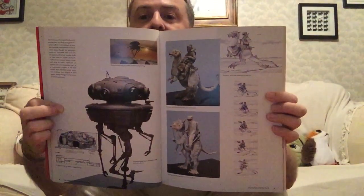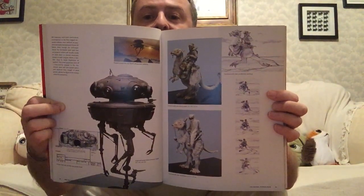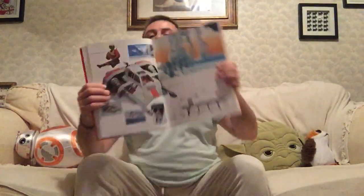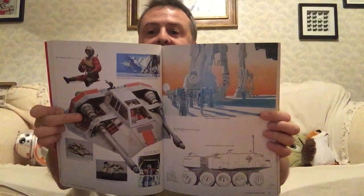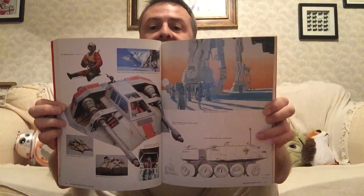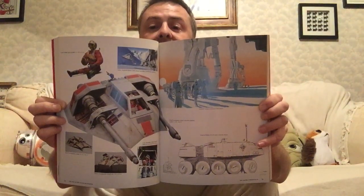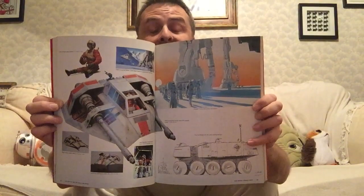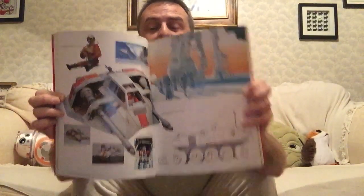Another classic probe droid and the Tauntaun. I think that's a maquette on there as well as a model. All these classic vehicles, a snowspeeder, and here we see a Hoth scene. And there is a tank, which obviously was used in the Clone Wars, in Attack of the Clones and in the Clone Wars and in Rogue One.